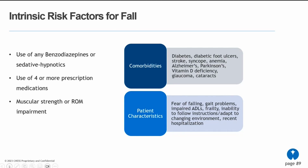Gait problems, impaired ADLs, frailty, inability to follow instructions. So you have that patient whose daughter brings them into the office, but they're telling them, Mom, sit here. Mom, don't do that. Mom, put your foot here. And they're just not able to follow those instructions and then adapt to a changing environment. Just coming into my office sometimes throws them off a little bit.